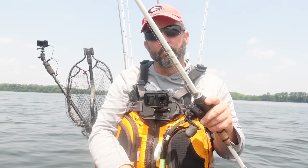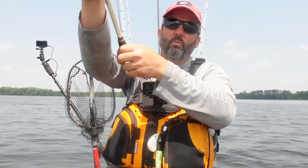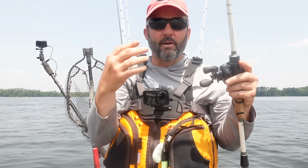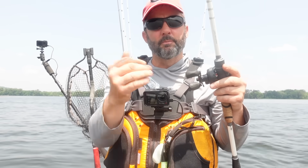Or you can just fish it like you normally would fish a Texas rig, hop it and drag it, hop it and drag it. Another reason I would throw this is if I had a lot of wind in my face and that kind of stuff, I want to throw something that's got a little bit more weight.